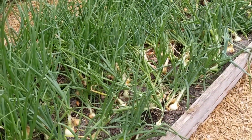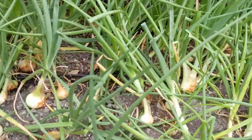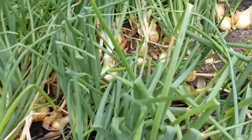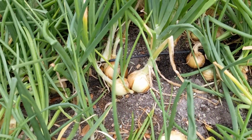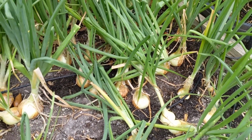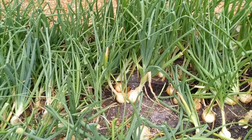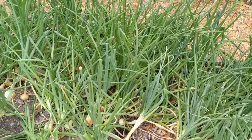The onions that I planted from seed are all bulbing up nicely. Some of them I have a little bit too close together, but that'll be okay. These probably have about another month until it's time to harvest, but they're looking good right now. Again, I'll leave a card up above about when I planted these. I think it was early in November, but I planted these from seed.